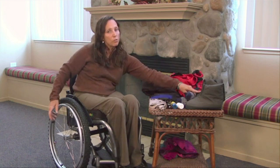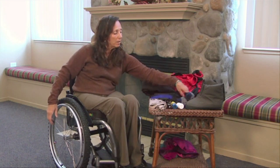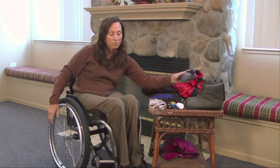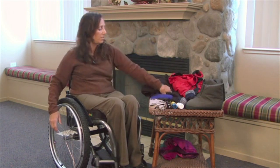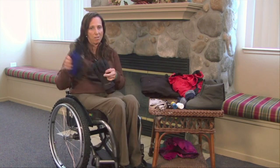The boots should be waterproof, warm, and lightweight, and be able to fit two pairs of socks. Your gloves can either be full-fingered or lobster claws.